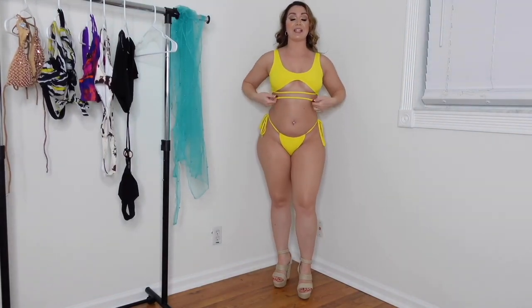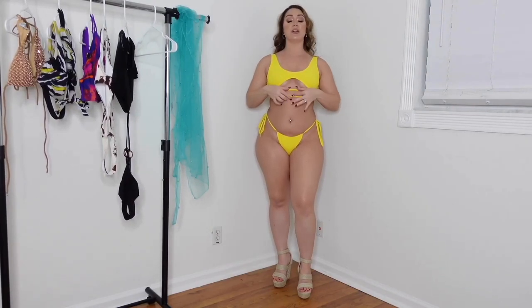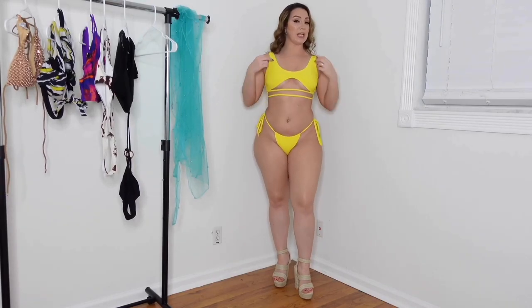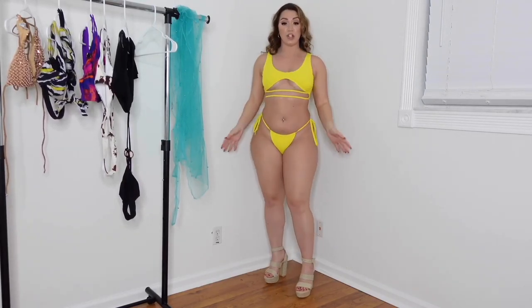And then onto this super cute yellow bikini. I love how it has, again, an icon, very different. I love this little cutout here with some extra little straps there. Not really one for a tanning bikini, but I think it's just super cute. Definitely one if you want to turn heads.